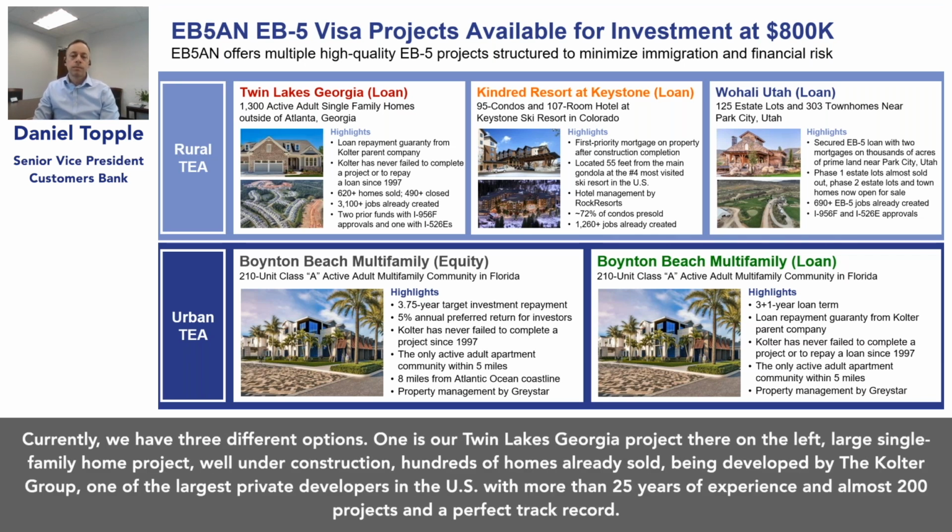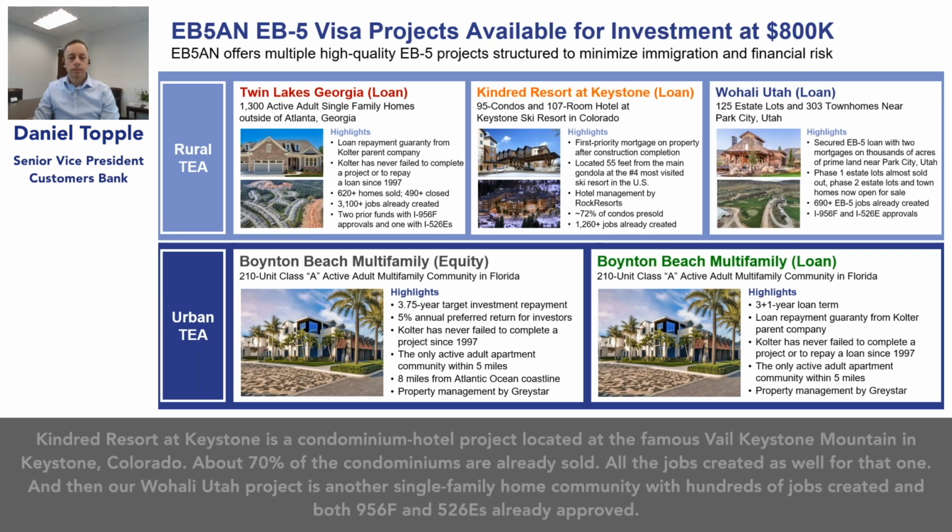Currently, we have 3 different options. One is our Twin Lakes, Georgia project there on the left, a large single family home project, well under construction, hundreds of homes already sold, being developed by the Coulter Group, one of the largest private developers in the US with more than 25 years of experience and almost 200 projects and a perfect track record.